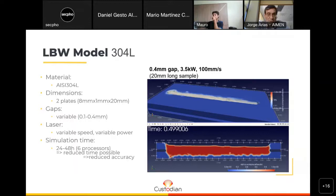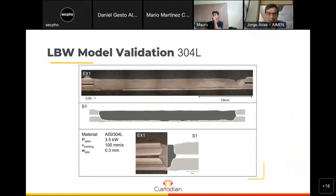They were able to develop this model. You can see here some images of the simulated welding bit, and the comparison of this simulation with the real welding bit. On the top, you can see a longitudinal section of the welding bit for 3.5 kilowatts, 100 millimeters per second and gap 0.3. You can see that full penetration is achieved only in some parts of the total length of the welding bit. There is also a difference between the top surface of the upper sheet and the surface of the welding bit, and you can see that the simulation reproduces this effect.